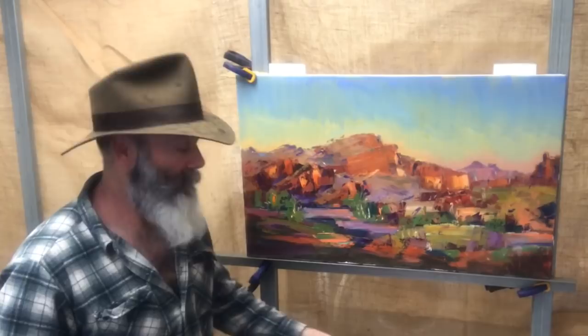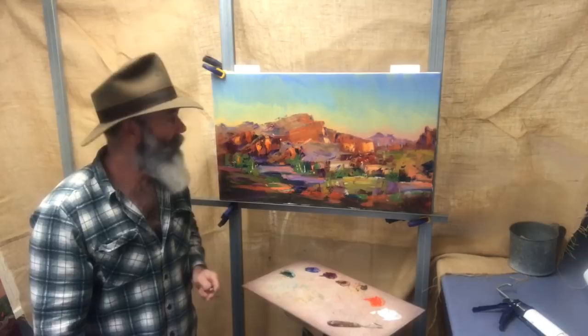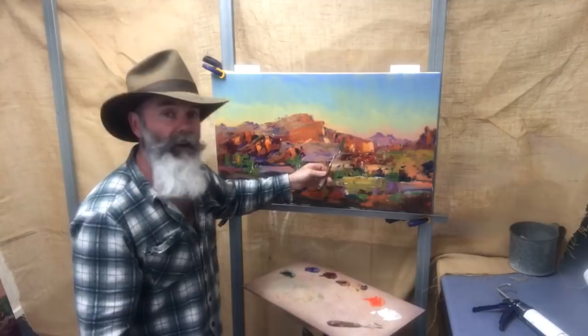All right, so here we go. Now I've mixed up a little bit of paint while you weren't watching, and now I think we'll get into it. Just got a fairly medium size knife, not too big. Let's have a look. Is that showing what it is? Maybe that's better. Oh, there you go. Okay. Now, working with those shadows like I was talking about.